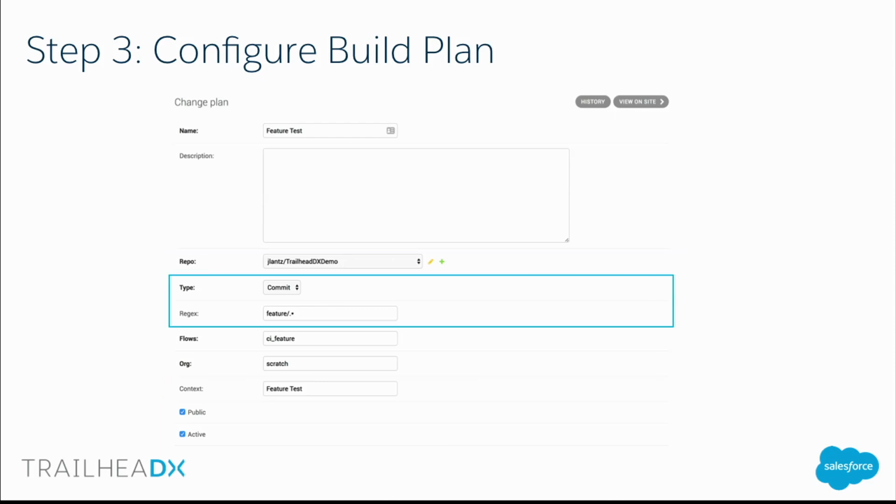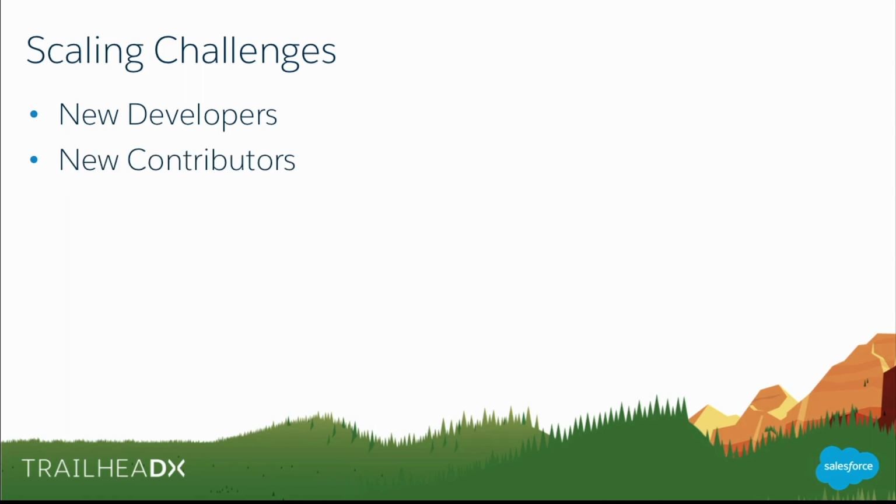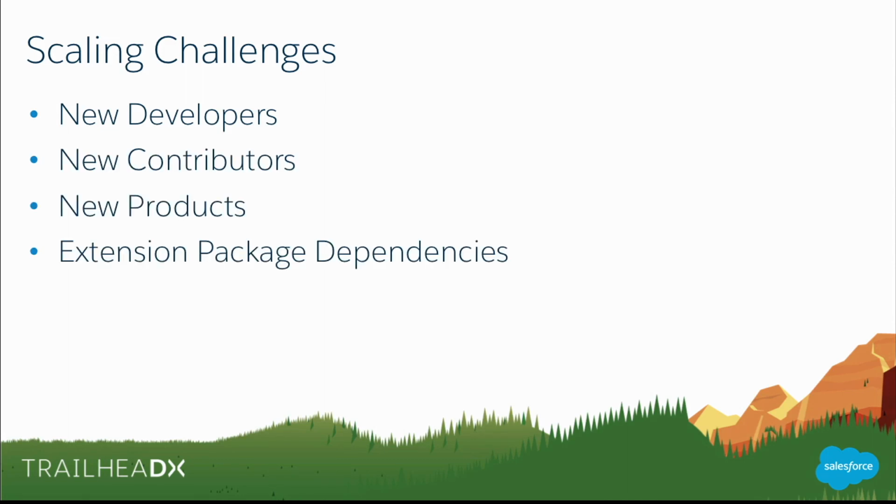So that's pretty much it as far as MrBelvedereCI. Thus far, I think we're getting close to 5,000 builds that we've run through the system since January. That has definitely helped us with our scaling challenges of adding new developers, new contributors, new products, and extension package dependencies, and it really heavily addressed our build concurrency challenges. We used to be limited to a build concurrency of 1 for most of our projects, and now we have pretty much unlimited. So that's pretty cool.